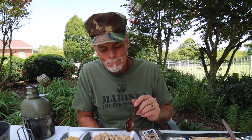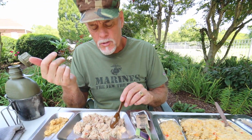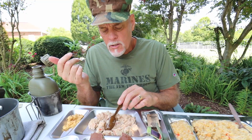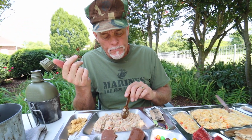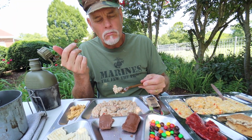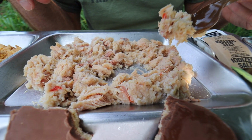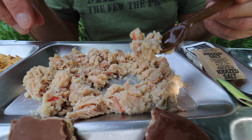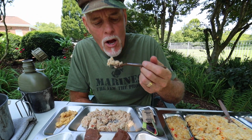It tastes like a can of potted chicken. It's real chickeny. I don't taste the rice much. The rice seems to have been reduced. You know, it was billed out as chicken and rice, but you don't see any rice in there. It's just like a mealy porridge kind of thing. It's kind of dissolved or disintegrated in with it. There's still pieces of chicken, but the rice is dissolved into the chicken. So it's more like a mash.